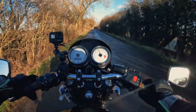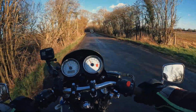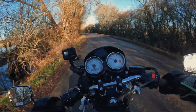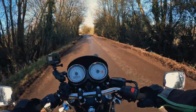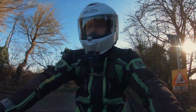Ring it out. Just hear the character from that exhaust and the engine. It's not mega quick, but it's plenty to have fun with on the road. That's what it's all about, really. You can just ring it out and use that power and ring out the exhaust. Just blip the throttle on the downshifts. Oh, it's beautiful.